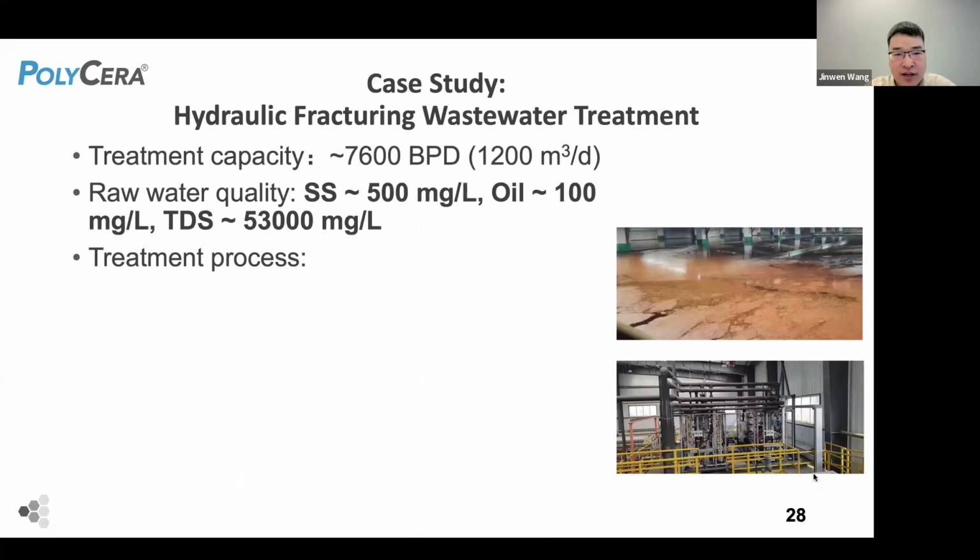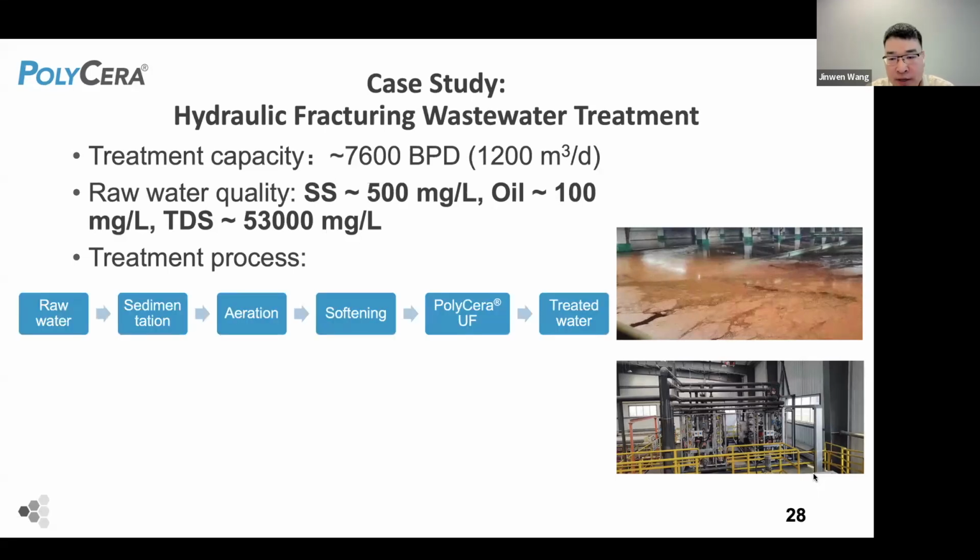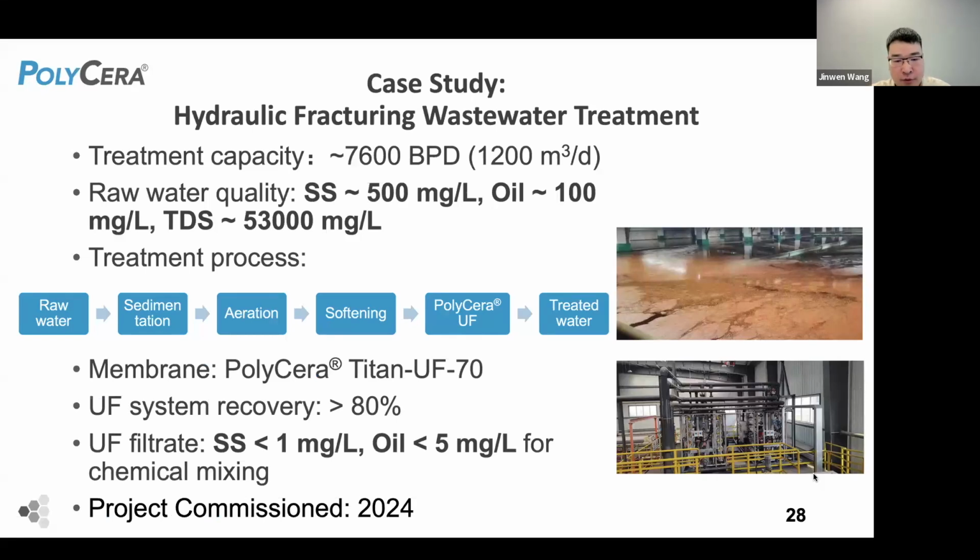Another case study is for onshore fracking wastewater treatment for reuse. This is almost 8,000 barrels per day, so 1,200 cubic meters per day, treating water with about 500 milligrams per liter solids and 100 milligrams per liter oil. The final treatment is for mixing fracking chemicals, to re-inject into the well for production. With a PolyCera membrane, we can achieve over 80% recovery, and the treated water has oil less than 5 milligrams per liter and solids less than 1 milligram per liter. And this project was commissioned last year.